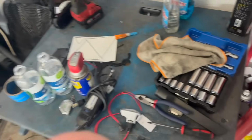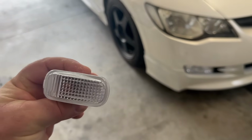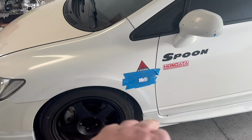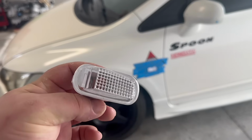All right, one last cosmetic thing. We got some side markers that we're going to be putting on the car. These are for the CSX. I don't really like the FD2 OEM ones, but these basically fit in its place. So we're going to go ahead and tape up, cut the hole. I've got the stencil on there. I'm going to trace that out, use the Dremel, cut it out. Easy peasy. This is one of the OG Honda Street Garage videos.